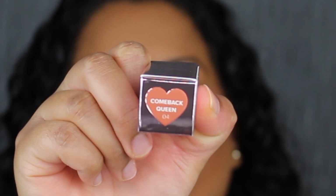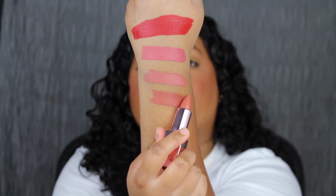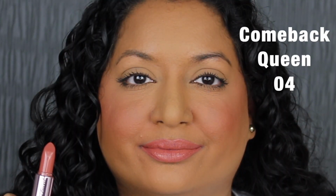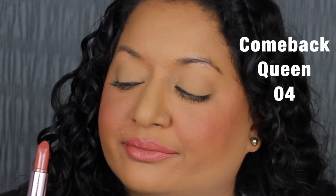The next shade is 04 in Comeback Queen. Comeback Queen is described as a warm cinnamon rose. That's really pretty. This shade is gorgeous. I can see myself reaching for the shade every day.